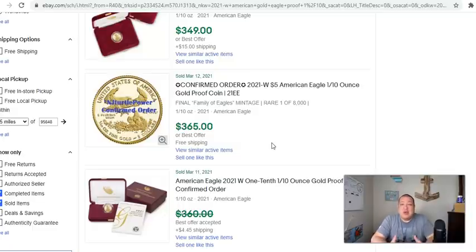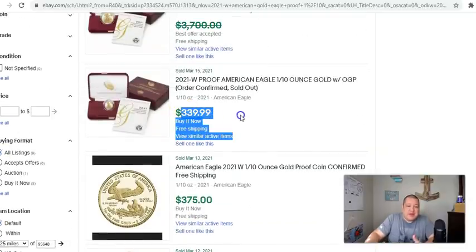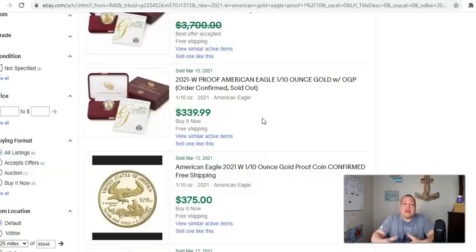If you had bought the coin and just paid the $4.50 or whatever it is for the regular shipping, all right, then that helps. You saved yourself $10, but it'll take maybe a week longer to get your coin. If you charge for shipping on your sale, okay, that'll also help out as well. All right, and a lot of these folks, they've sold it for a little bit higher value than $350, but there's this one sale for $339. I mean, they definitely left some money on the table at that point.